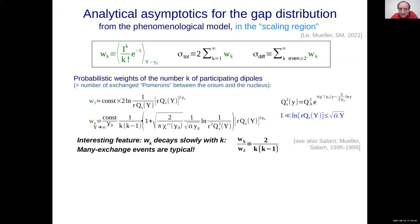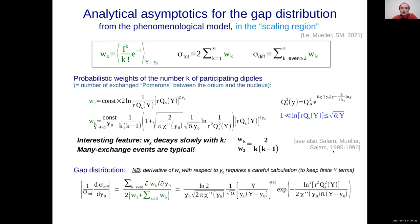Okay, what's already interesting is that if you take the ratio, the K dependence of the WK for large K goes like 1 over K squared. It means that many exchange events are typical. As soon as you have two exchanges, two dipoles that scatter, it's very easy to have many more exchanges. So this was already noticed by Gavin Salam in his PhD. Now we have something quantitative to characterize this, the probability of this number of exchanges. And this is our main result. So this is the gap distribution.